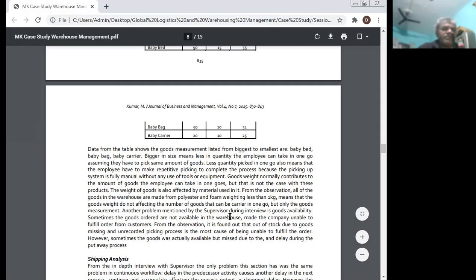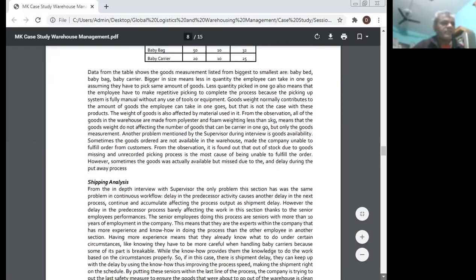Another problem mentioned by the supervisor during the interview is the goods availability. Sometimes the goods ordered are not available in the warehouse, making the company unable to fulfill orders from the customers. From the observation, it is found that being out of stock due to goods missing and the unrecorded picking process is the most common cause of being unable to fulfill the order. However, sometimes the goods may actually be available but missed due to delay during the put away process.